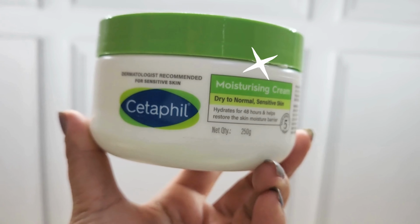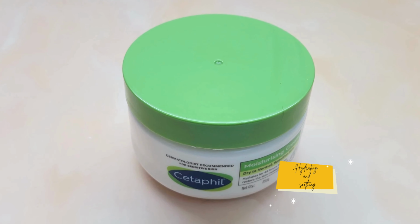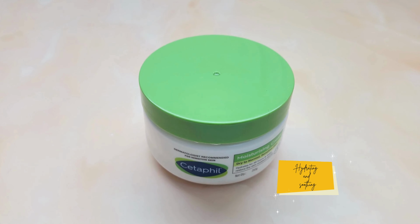Let's talk about the pros first because there are definitely some good things about this cream. If you have dry skin, this is amazing. It provides long-lasting hydration without irritation. My skin feels soft and moisturized all day after using it.